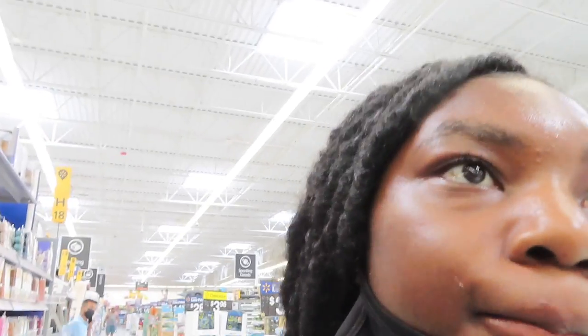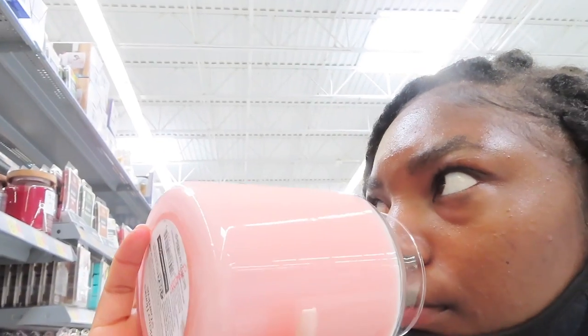It don't smell good. Ooh. Nope. Let's try Warm Spring Sunshine. Please smell good. It doesn't smell terrible. I kind of like it. Let me hold it. This one looked warm rustic wood. I feel like this is gonna smell good.